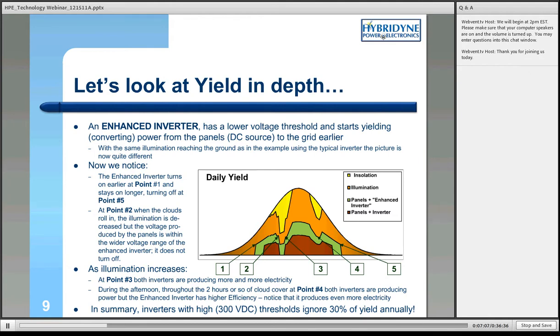So at 0.2, when those clouds rolled in and the conventional inverter shut down, we see that the enhanced inverter is actually still operating, producing power, albeit not as much as it would in a brighter period of illumination. And then as the illumination increases, both inverters are producing more and more electricity. And then during the afternoon, where we saw that peak, we're at the midpoint of the day, we're both at our highest levels. And then of course, when we've got a bit of shading in the afternoon, there's a decrease, but it's not as impactful on the enhanced inverter as it is on the conventional inverter.